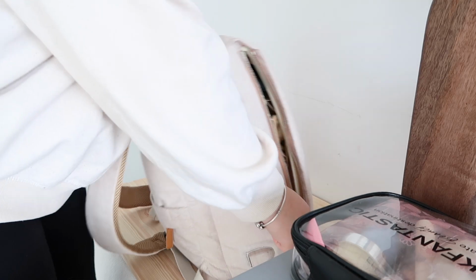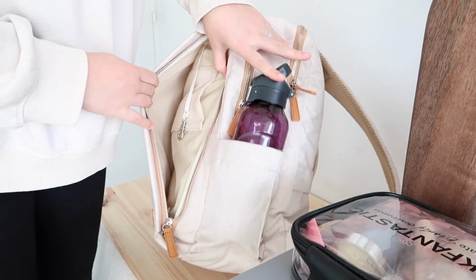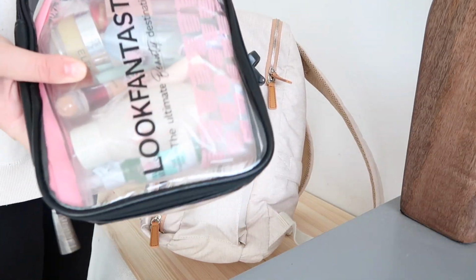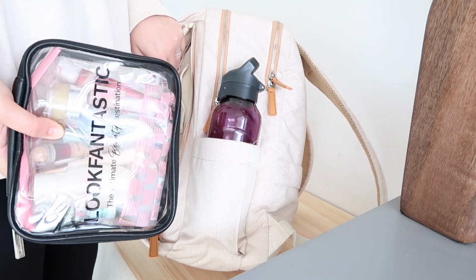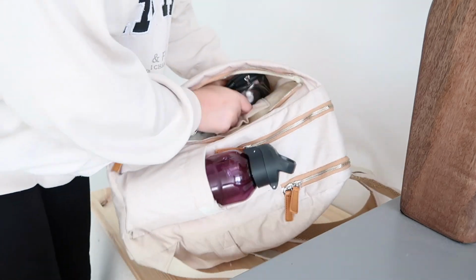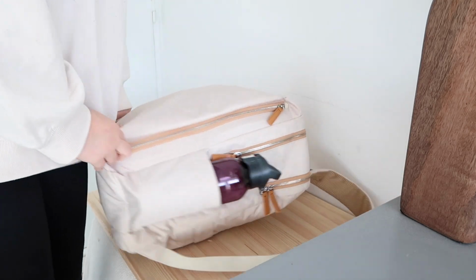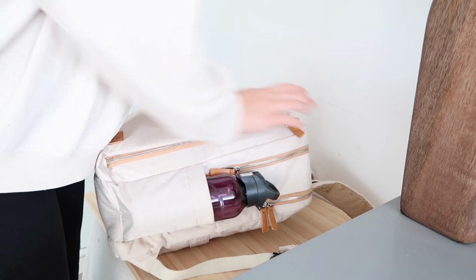On the other side of my bag, there's another front pouch. It's the same area but two different pouches, and this is where I'll put my liquid toiletries. My non-liquid toiletries go in my carry-on, but I put my liquid toiletries in here so that they're easy to take in and out at the airport when I'm going through security. So I just put them in there, and then when I'm going through security, I just open that, take them out, and then ready to go.